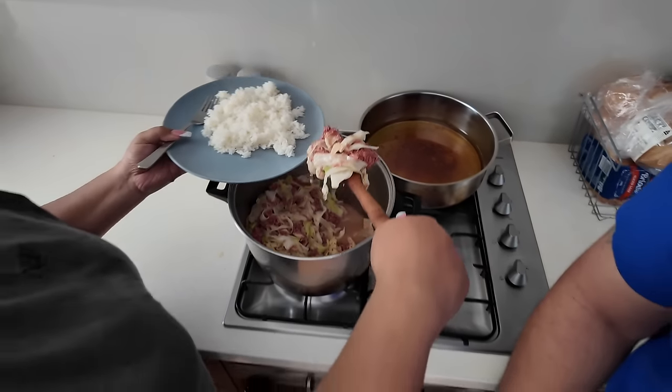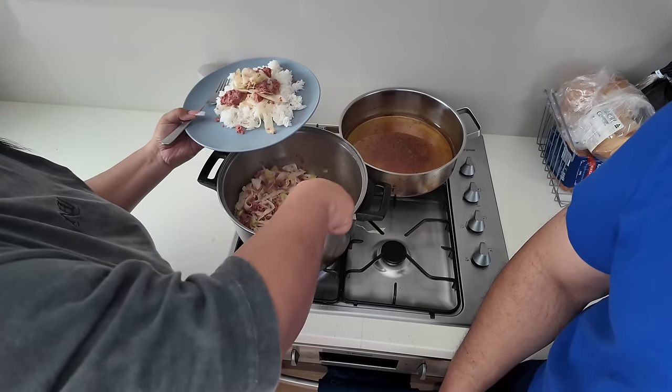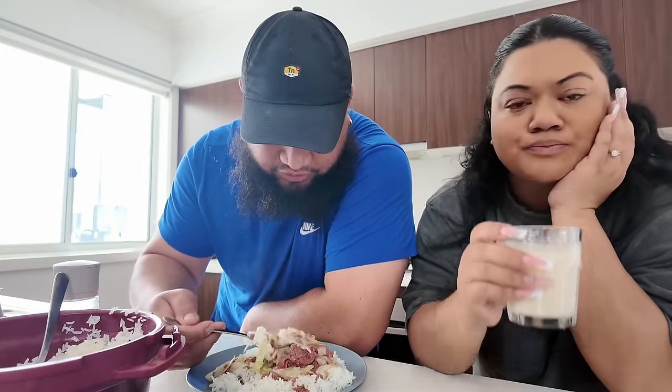Samoan gal. Make the plate, man. See, girl. Pick my plate. I think you're right about it. It is sweet, eh? But I like that. It's still alright. I like it.